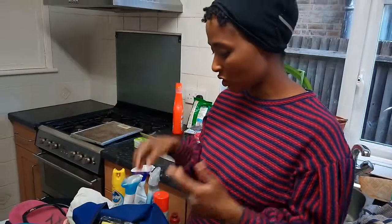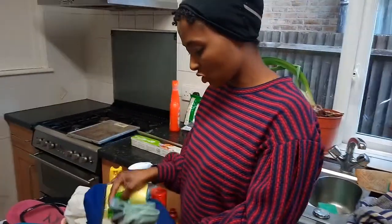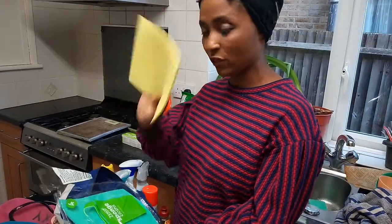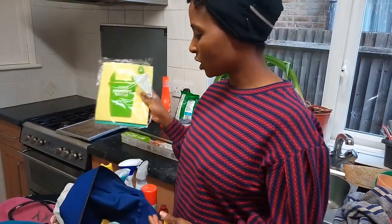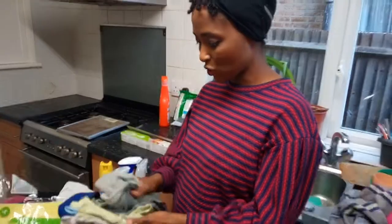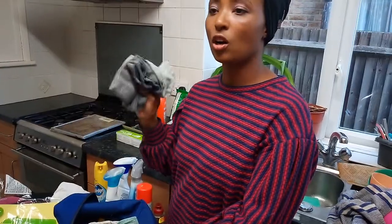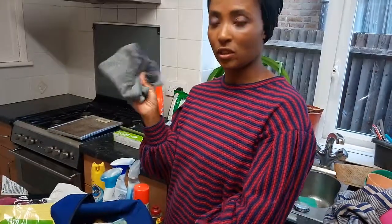And then afterwards you need cloths. What I find works best is your microfiber sponges. Your absorbent sponges are great for windows and shiny surfaces. They hold a lot of water, which is really helpful when you keep having to go back to the sink to receive more water. I use my little grey microfiber cloths for being a bit more harsh but not scratchy on stubborn stains.